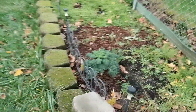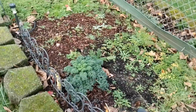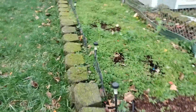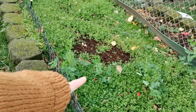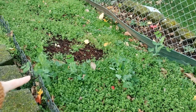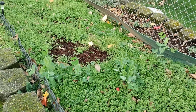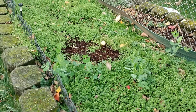A couple more carrots back there as well, and some kale here. Also harvesting from this plant for chips and whatnot. Snow peas. I got a row of snow peas here without any supports. They're starting to grow, which is great. I think I should probably get them some kind of support so they're not just flopping on the ground.